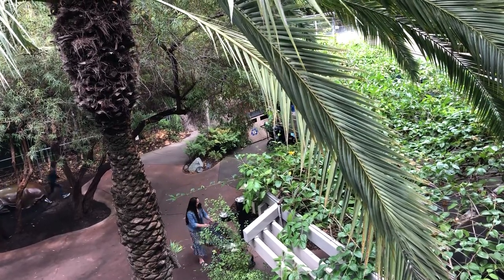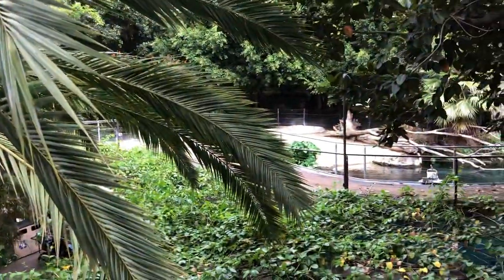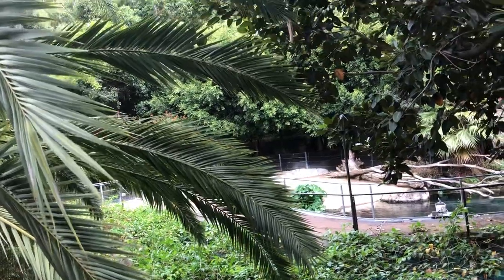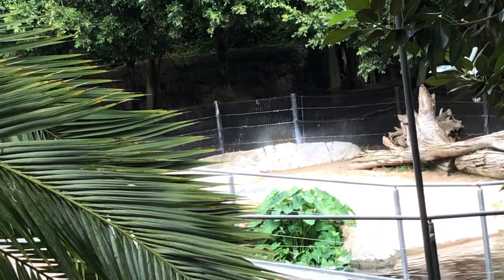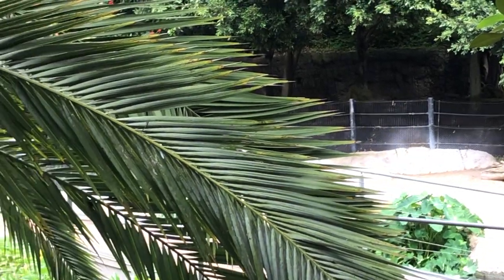Let's see if they're gonna move around. Can anybody see that animal way back there behind the trees? Does anybody know what that is? Well, if they do come a little bit closer to us, you might get a better idea, but I'll let you know that that is the okapi.